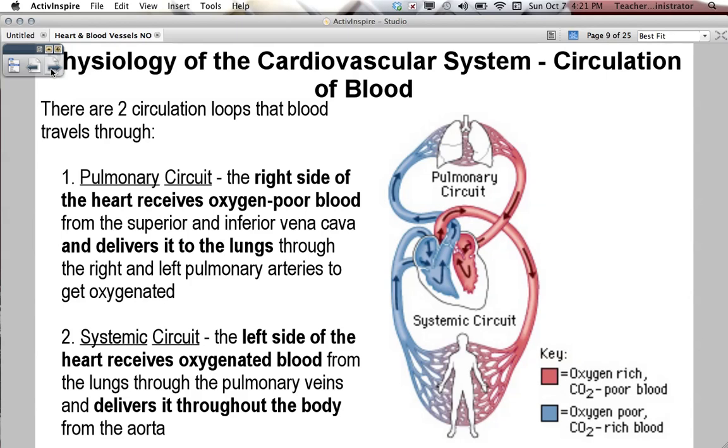So now we're kind of getting into physiology, because remember, physiology is how something works. So we just studied the anatomy of the heart. We learned all the parts, the chambers and the valves, and we'll get into studying the vessels later. But now we're going to skip over and talk about some of the physiology, or how the heart actually works. And so there are 2 different circulation loops that the blood is going to travel through. One is called the pulmonary circuit, and the other is called the systemic circuit. And if you remember, pulmonary means lung. So this is going to be the side of the heart that is going to take blood that's oxygen poor and deliver it out to the lungs so it can get oxygen, and then it'll come back to the other side of the heart.